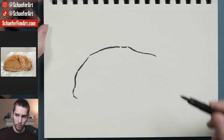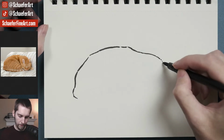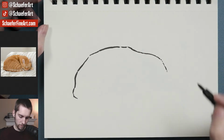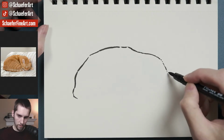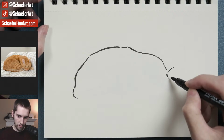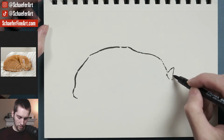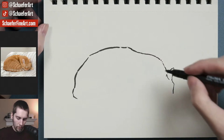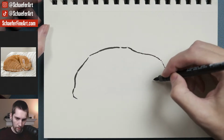Okay, this one's going to be difficult. Holy smokes, I drew it kind of big. I'm making some decisions here. Should I go with the ear right now? Yeah, let's do it. Let's draw the ear. And then the face. Let's try to get this other ear in place, maybe. It's a bold move, but must be done.